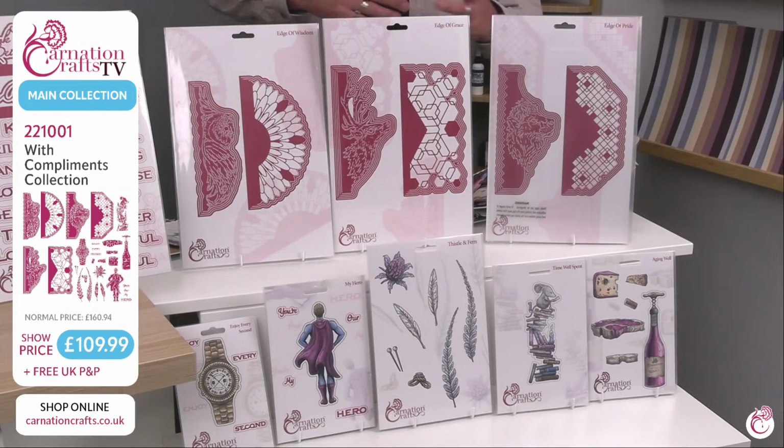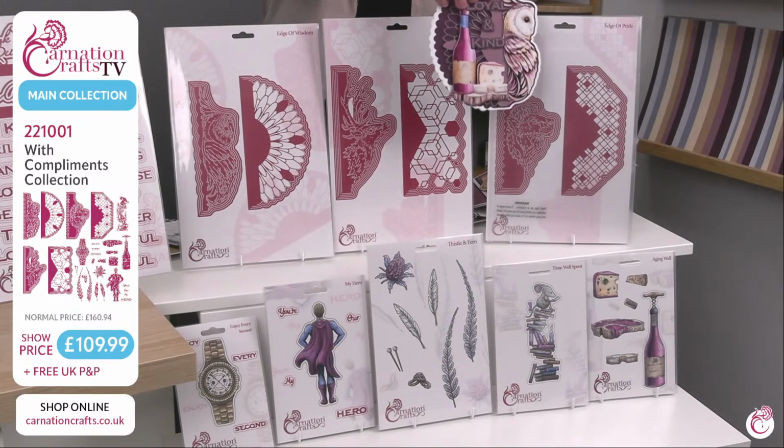Now, it could be that you want to make masculine cards. It could be that you don't necessarily make many masculine cards, but you just love the images. The stag, we've all agreed that would make a fantastic, amazing Christmas card. I think that's going to be my family Christmas card this year, the stag in the middle. You've then got also the proud lion, the pride, and then you've also got, of course, the owl of wisdom. So 3 wonderful main die collections here. Let me show you them again step by step, just in case you missed them earlier on.